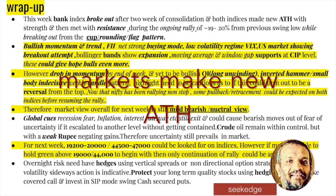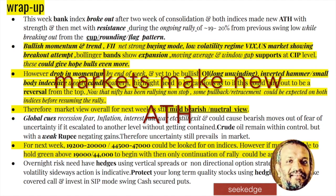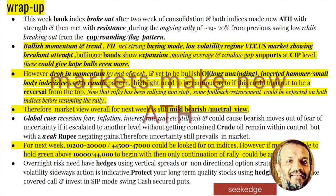And it's absolutely a breakout that has happened from the cup and handle flag patterns that we have already seen earlier. There is a bullish momentum and bullish trend. The FIIs are buying strong. Low volatility is there. US market is showing breakout. Bollinger Bands are expanding. Moving average supports are there. Window gap supports are there. Change priority zone is there in the Nifty.